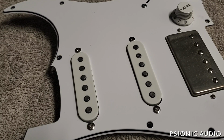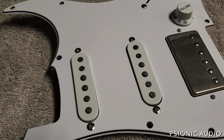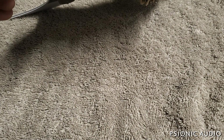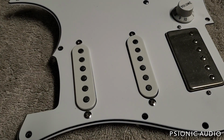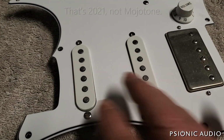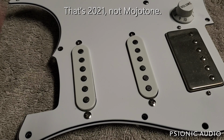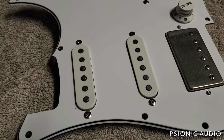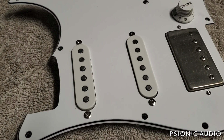You can always darken a white cover. You can't lighten one. So I'm going to talk to the guys at Mojotone after the holidays. I'll talk to them next year and see if they actually have white covers, if they're field replaceable. Of course, it took me 6 months to get these pickups, so maybe next year before I could have white. But you know, that's the kind of thing that bothers me.